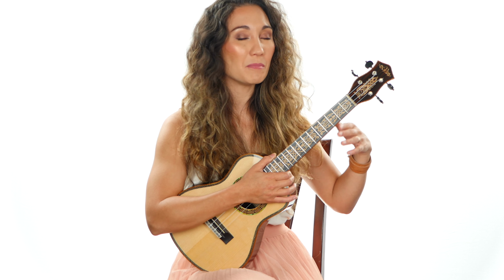I'm going to spotlight a beautiful ukulele from Petros Ukuleles, and it is priced at $9,050. This is by far the most expensive ukulele I have ever played, held in my hands. It's incredibly gorgeous, but we're going to find out why it is priced at $9,050, and you're going to see why it's completely worth it.